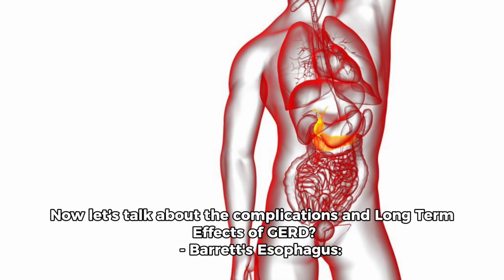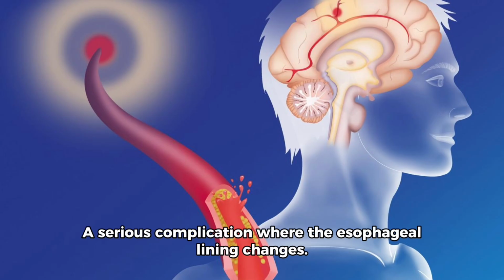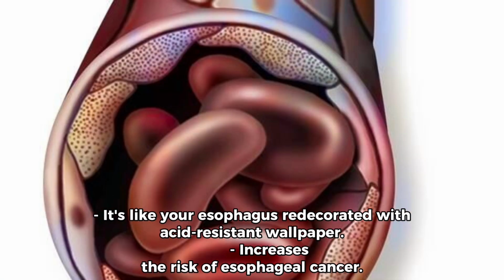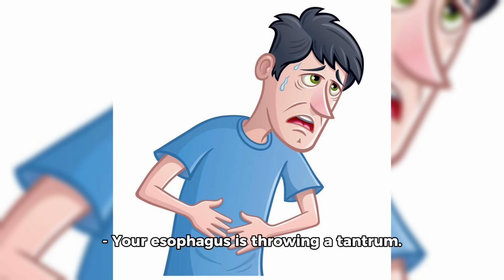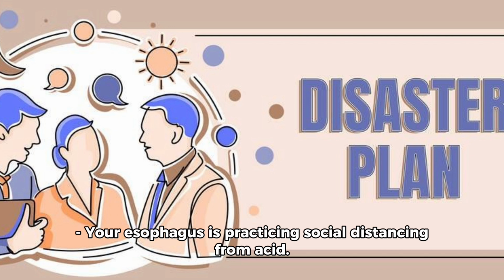Now let's talk about the complications and long-term effects of GERD. Barrett's esophagus, a serious complication where the esophageal lining changes. It's like your esophagus redecorated with acid-resistant wallpaper, and it increases the risk of esophageal cancer. Esophagitis, inflammation of the esophagus. Your esophagus is throwing a tantrum. Strictures, narrowing of the esophagus due to scarring. Your esophagus is practicing social distancing from acid.